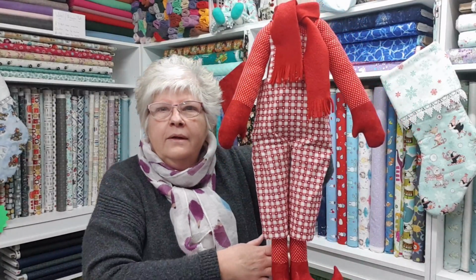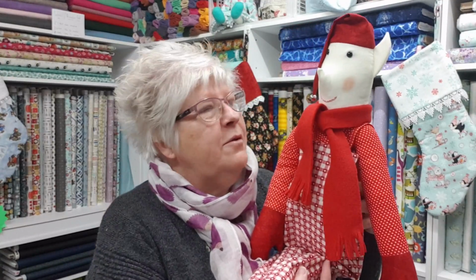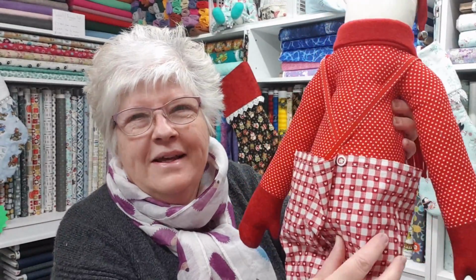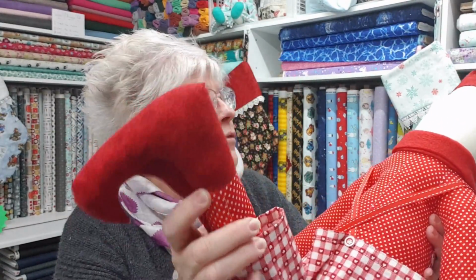And another thing I made, probably going back 3 years now, is this elf. I think he's quite cute, but it's quite big, this one. Look at those feet. So yeah, he sits up on my shelf each year and watches over everybody. But I love his dungarees. They're just baggy and it looks a bit like a clown. But yes, his body's done in this nice spotty fabric, and then his feet are done in this mottled fabric. But no, I think he's cute.